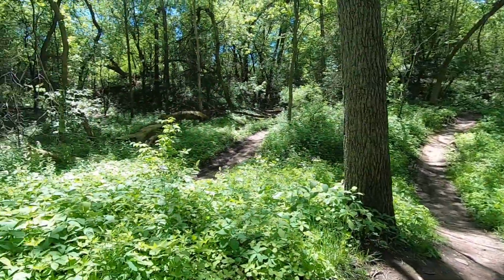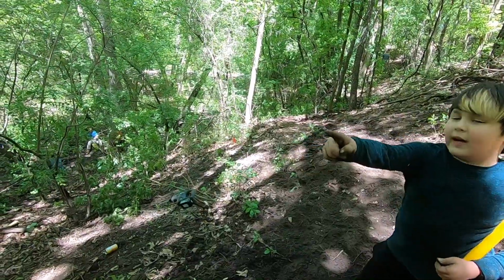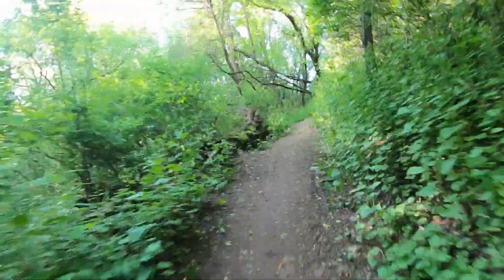Which trail do I go on, guys? Up into there and then back up here and then back down. Oh, cool. Booyah!